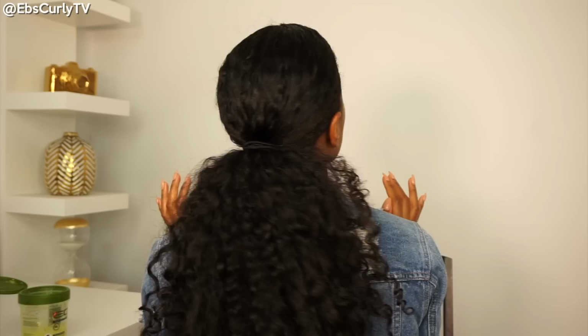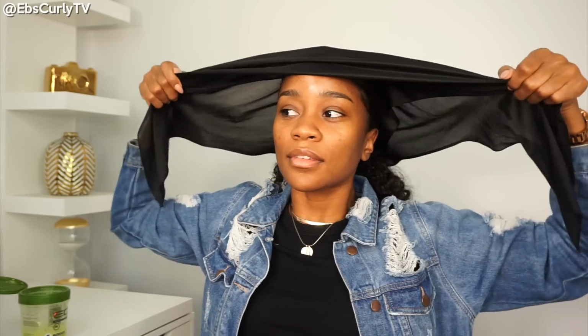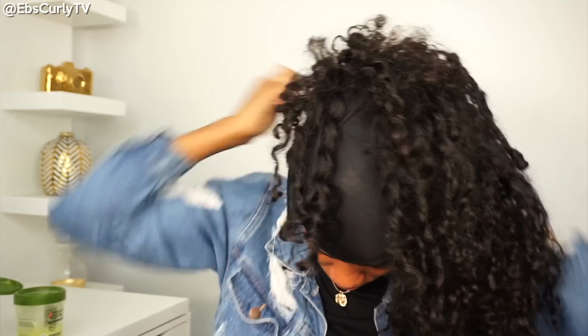Now, to further prove my point that I don't need to super snatch this ponytail back to make it look nice and smooth, I'll take my satin scarf and tie it around my hair just for about 20 minutes or so, and let that do even more smoothing without having to really pull and create that tension that a lot of people think they need for a ponytail.